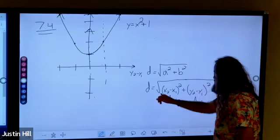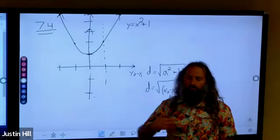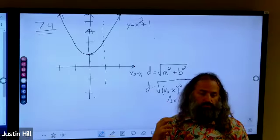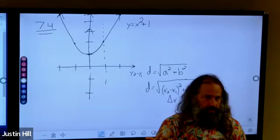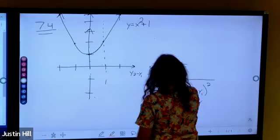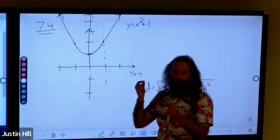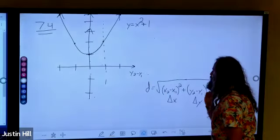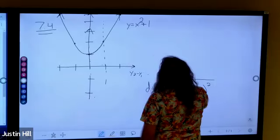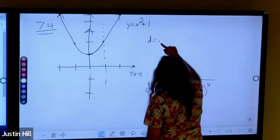And so the distance is just going to be this formula here, but I'm going to translate it into the language of calculus. Again, this is our distance formula we're used to for between any 2 points. We can use this formula. So the distance of one of these small straight lines is the square root.